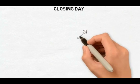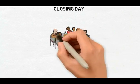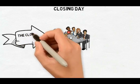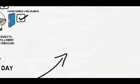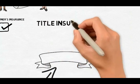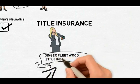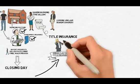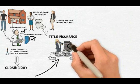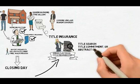Everyone involved gathers at a prearranged meeting spot to sign and pass documents at what is known as the closing table. Let's see who all is here at today's closing. The title insurance company often has one of their representatives at the closing, and Ginger Fleetwood is there to ensure the title is marketable and without defect at the time of closing.